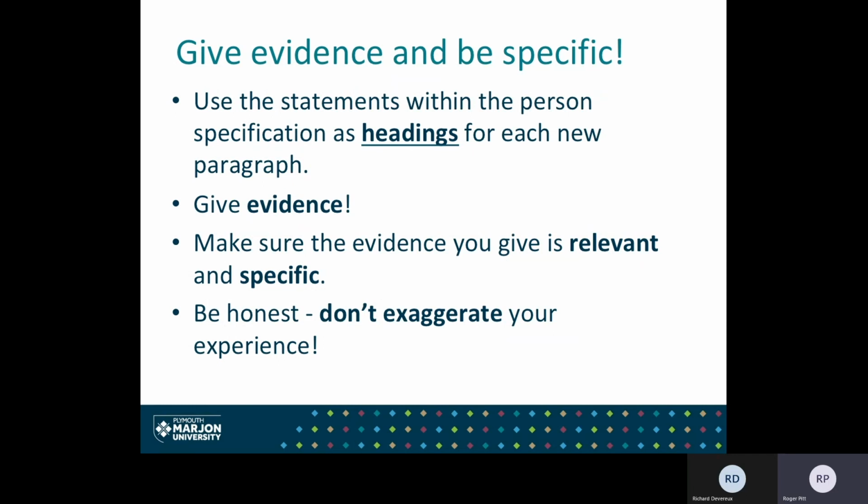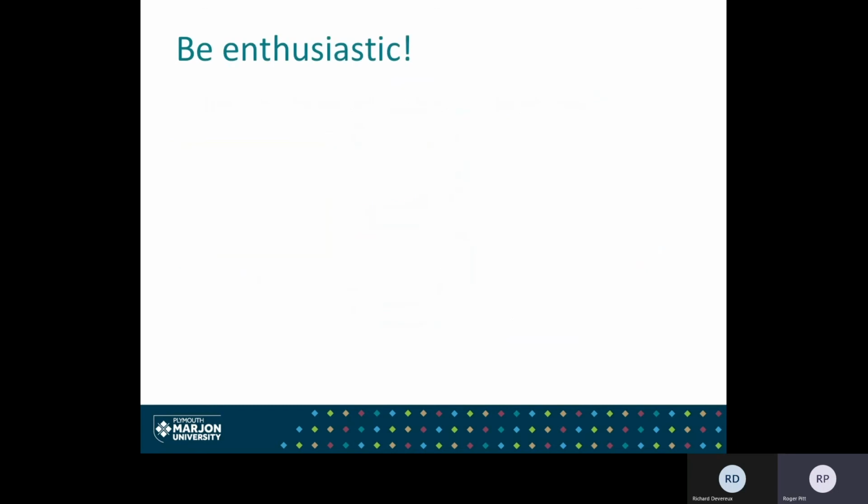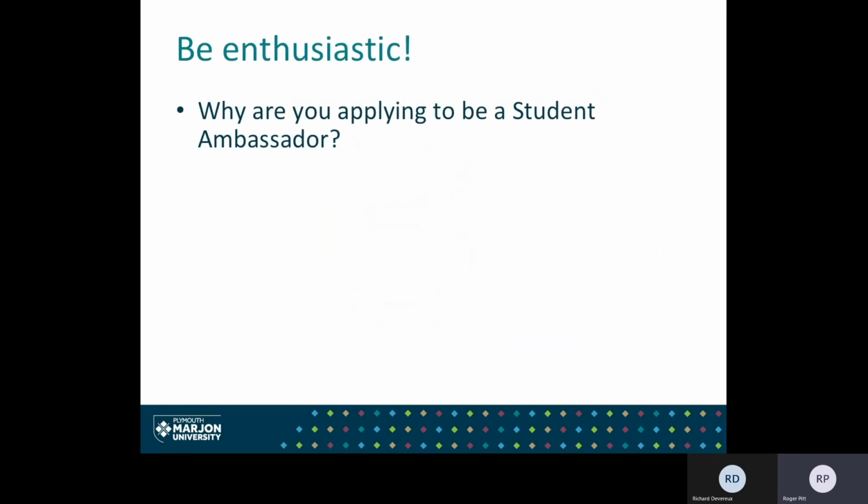Don't exaggerate your experience, because when you're called to interview and we ask you a bit more about the things that you've done, sometimes we find that actually it's a little bit exaggerated. So we say don't do that. Just be as honest as you possibly can. So the third golden rule: be enthusiastic. Really important about being a student ambassador.